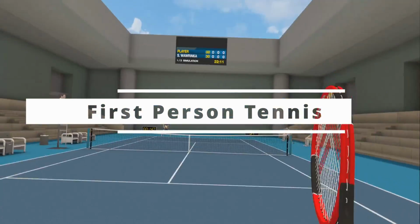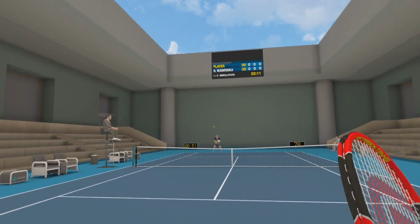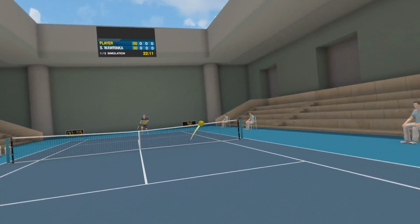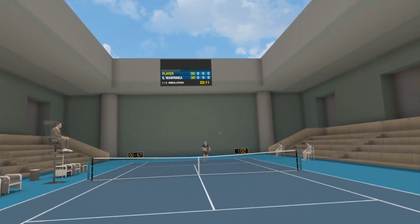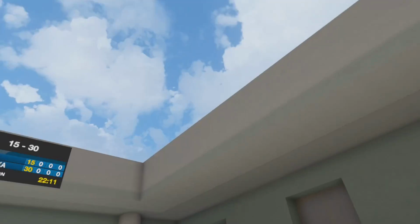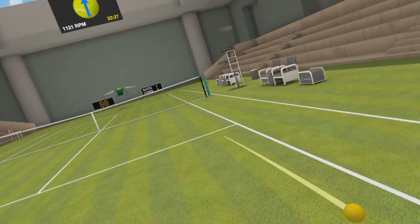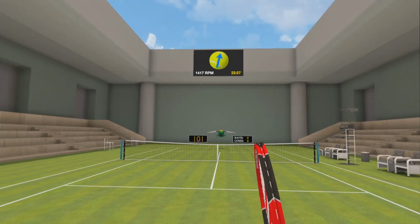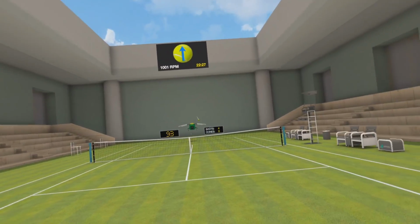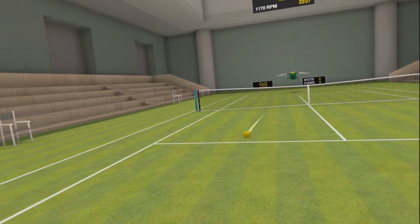The next game I'm going to talk about is first-person tennis. There are a few VR tennis games available on the Quest store. First-person tennis is my favourite because I think it does the best job in terms of recreating the physics of hitting a tennis ball. Tennis is a challenging sport to bring into VR because it's not a stationary sport. Obviously, in real tennis, you're running around the court at high speed, trying to get to each shot that your opponent hits over the net.